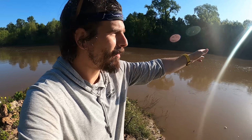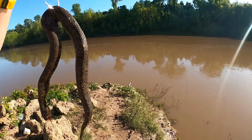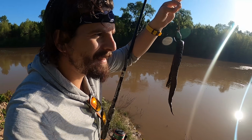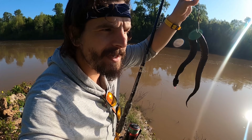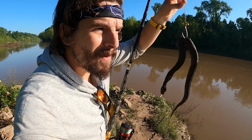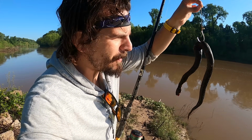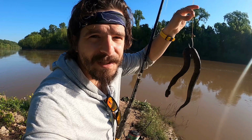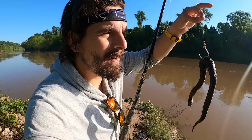We're gonna throw it out there right on the current line and see if a big fish wants to pick it up. So I'm gonna hook him through the back to start, because obviously this is such a long bait, it's gonna be awkward if I hook it through the mouth. I thought about doing that first, but if we hook it through the mouth, there's almost 2 feet worth of bait the fish has to swallow before the hook is in his mouth. So we'll go right through the center.